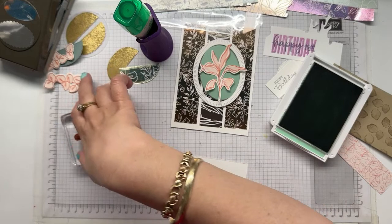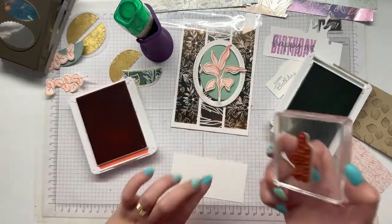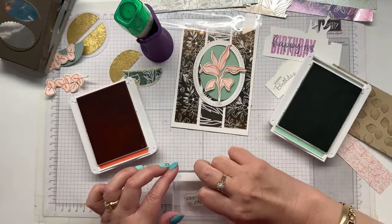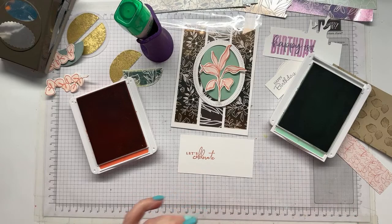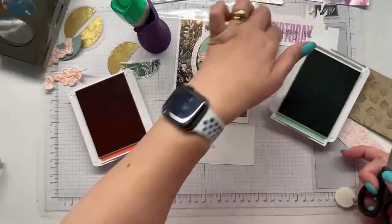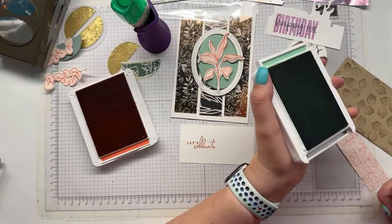Who's the sentiment in the middle of flower? Yes, Jody, that would work as well. We will see what works. This side. I think just straight away the Calypso Coral is winning a little bit more. It's just going to stand out. So did we like the frame? You like it with the frame, Maureen. Okay.